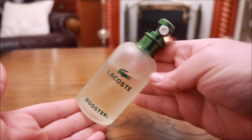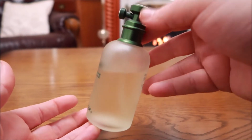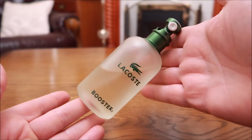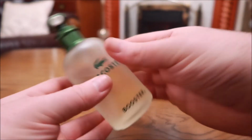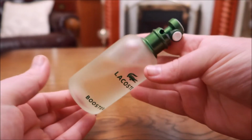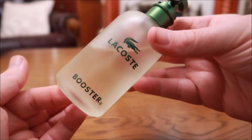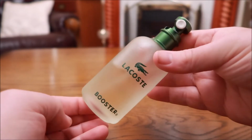I like the bottle. I think it's a little different, a little unique. Nobody else is copying this or anything else. Again, it looks like a NOS bottle, a nitrous bottle that you put in a car, or something like you see on the side of a motorcycle. That's what it actually looks like. I think that's what the design was going for. So that was a quick look at Lacoste Booster, the bottle. Okay, so now you've had a close-up of the bottle. I enjoy the bottle. It's a little different, and I like anything that's different.